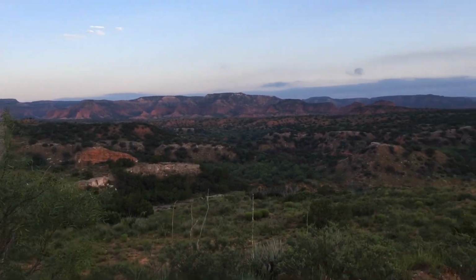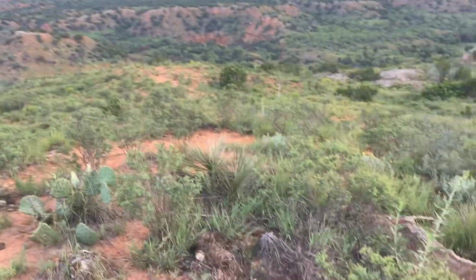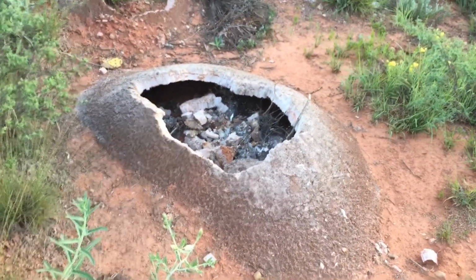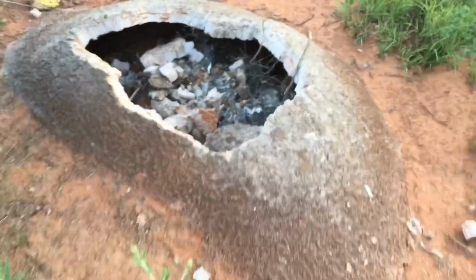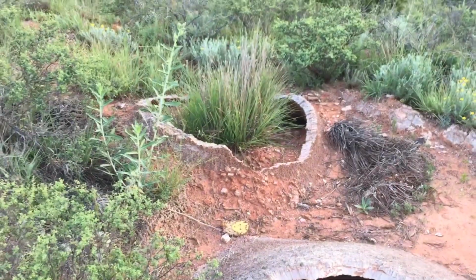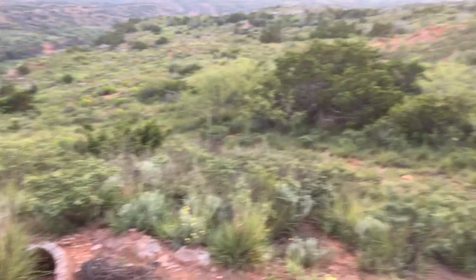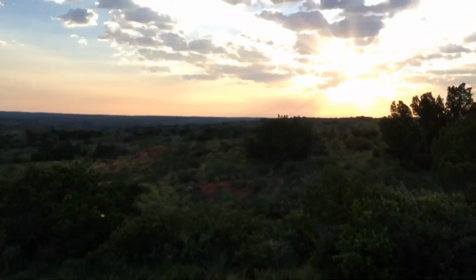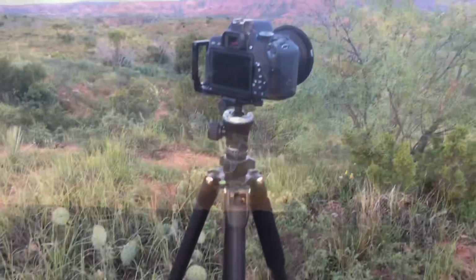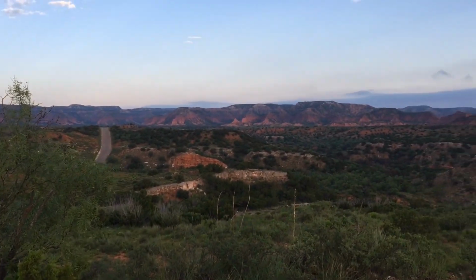I'm looking for a spot to set up because the sun's gonna peek through those clouds in a second. And I found these weird things. Anybody know what those are? A couple of them there. I've seen a few more around. No idea. And so I'm set up here. Sun's getting ready to hit.